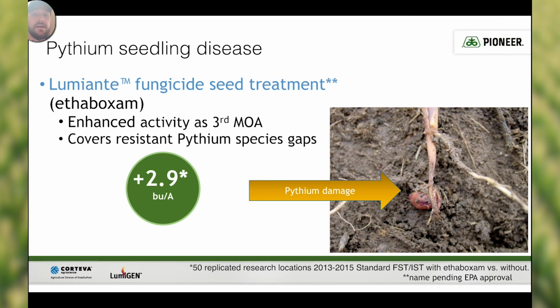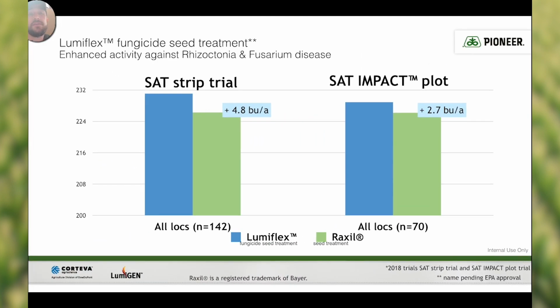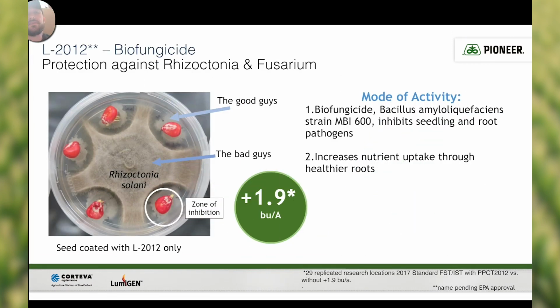Pythium seedling disease, Lumiante fungicide seed treatment, or ethoboxam, is going to enhance activity as a third mode of action for Pythium species gaps. LumiFlex fungicide seed treatment is going to give us enhanced activity against Rhizoctonia and Fusarium. And the L2012 biofungicide is going to give us enhanced protection against Rhizoctonia and Fusarium as well.